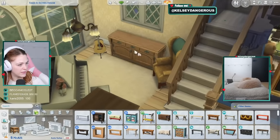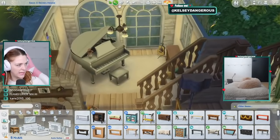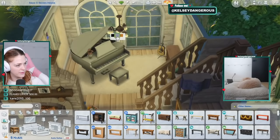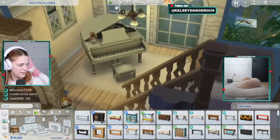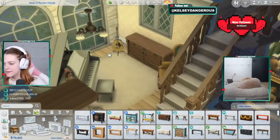I like this one a lot. Okay. Should I keep it this color? The white, or should we do like a brown? No, I like the white. I think it's glamorous in the white. But I kind of want to change the color of this thing. Be like that? Yeah, that's nice.